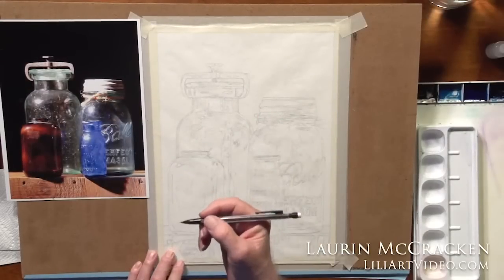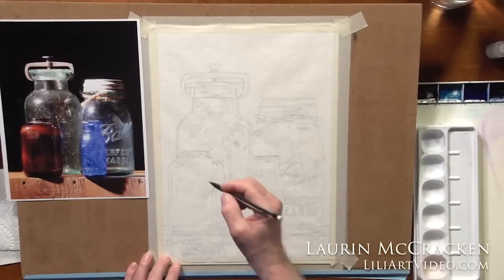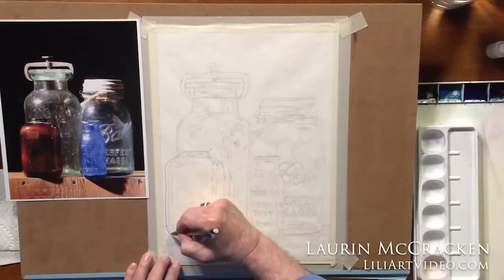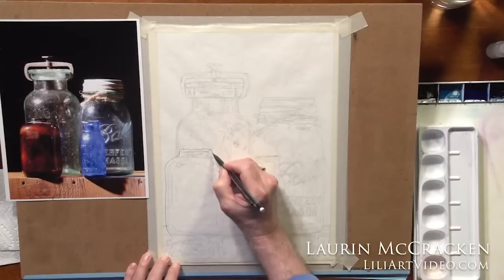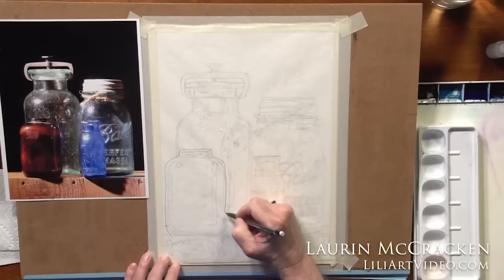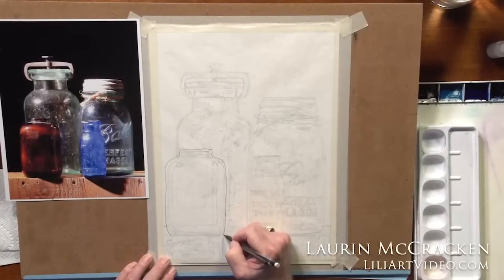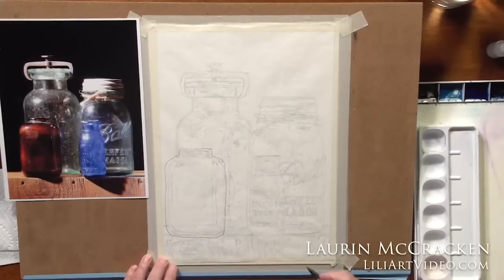Now what we're going to do is take an F lead, and it's a really soft lead, and I'm going to draw a line about 1/8 of an inch outside of the object. I'm using the F lead because it's soft. It puts down a very discernible line, but you don't have to press very hard so it doesn't make a mark in the watercolor paper. Very important. You don't want to have any vestige of your drawings in the watercolor paper.